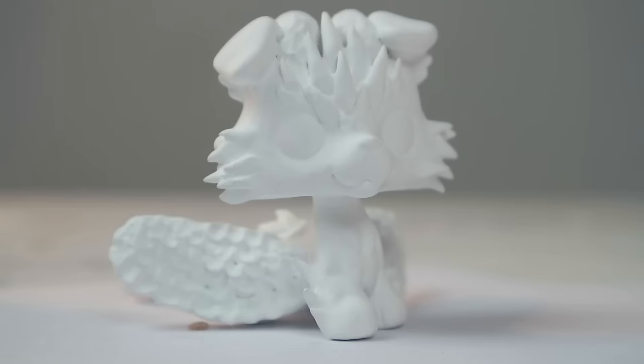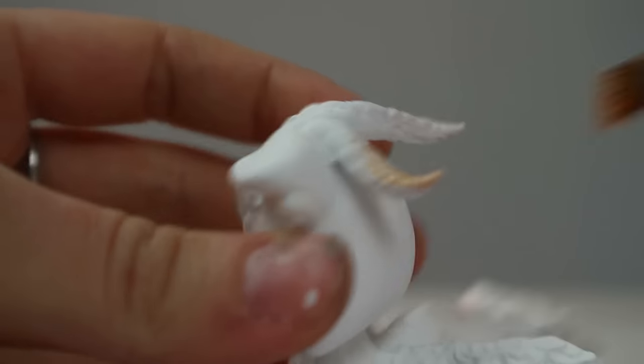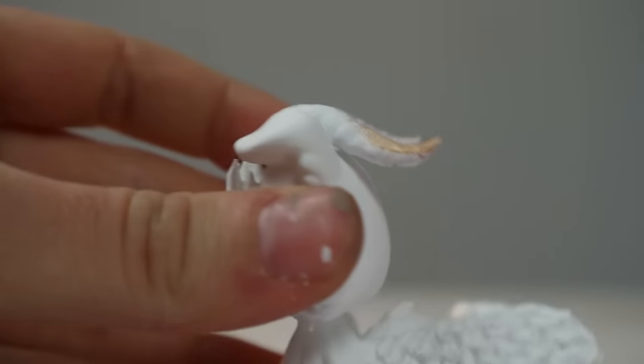Okay. I haven't dry brushed with gold in a very long time. But we're gonna have to do it for this custom, so let's try. Okay, honestly, not terrible. I think it's good that this is a white base coat because the gold will go on a lot nicer.